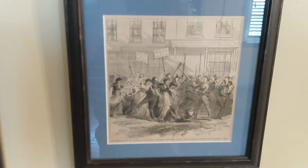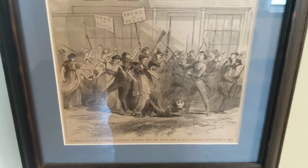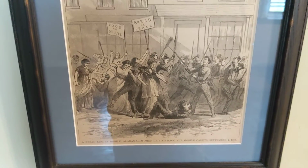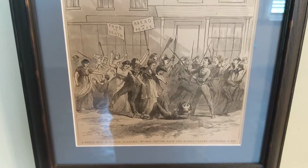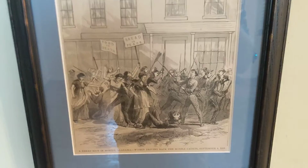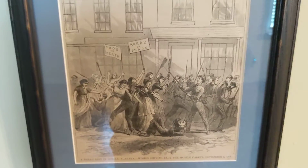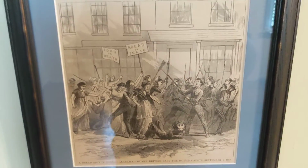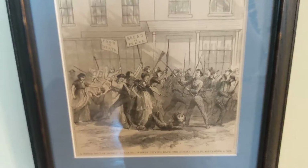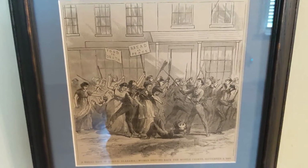But the soldiers that you see fighting this riotous crowd are not soldiers from other areas of the Confederacy that were stationed in Mobile during the war. The soldiers you see fighting the ladies in this picture are actually the Mobile Cadets, which was a home defense squad of mainly older men and men that were unfit for war and unfit for battle, who formed their own home defense guards to kind of defend their own home cities.